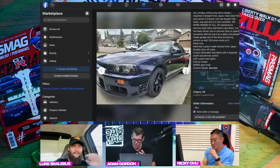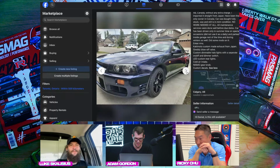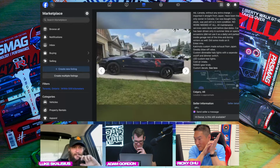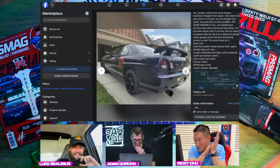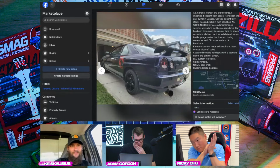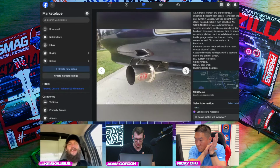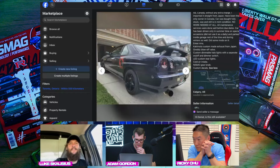Nismo shift knob, custom decals. You're worrying me. Custom dimmable halo lights. You're worrying me. I see the headlights. I don't love them. Stickers. Oh yeah, that decal. Oh no. Oh no. Okay. Fitment's all kinds of bad. Stickers, not my favorite thing that I've seen. There's your Kakimoto. Is that even a wing for this car? Is that like a factory wing? It looks like it is.